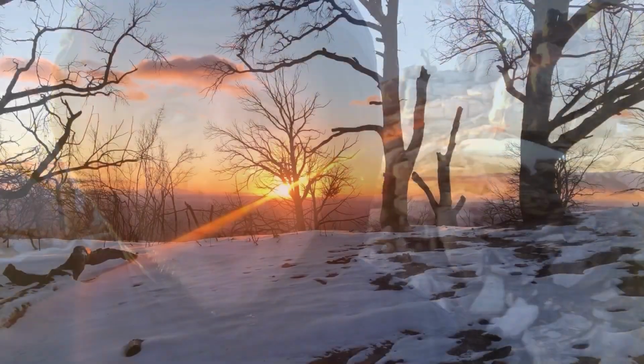Hey guys, up here getting some sunset pictures. Freeze my butt off, that's what I'm doing. But the sun's about to go down. I don't know how much longer I'm gonna be able to stay out here though, because temperatures are dropping fast. It's supposed to get down to between 5 and 10 degrees tonight. So it's gonna be a cold one tomorrow on the mountain. I can tell you that much.